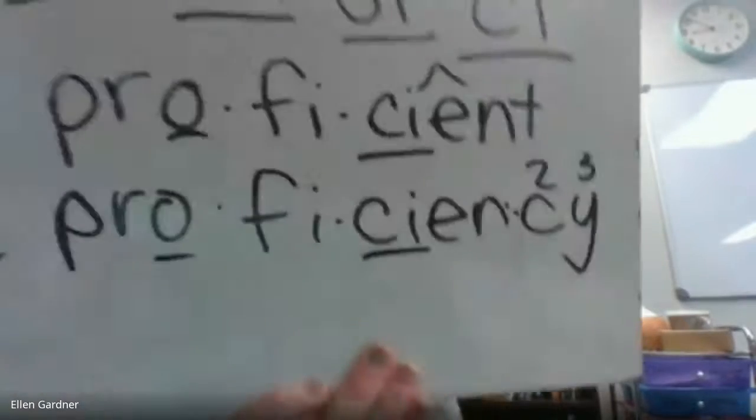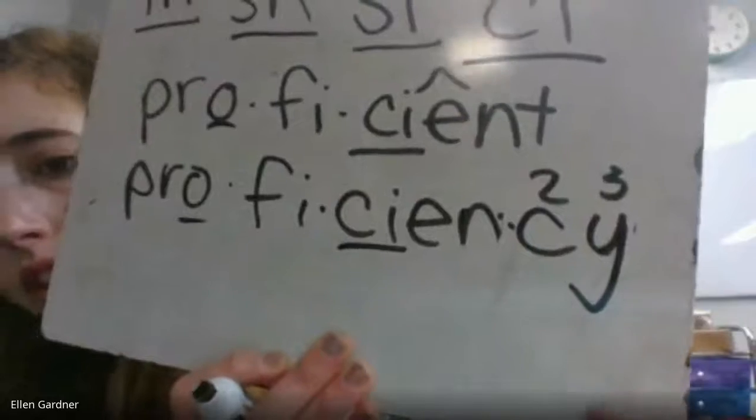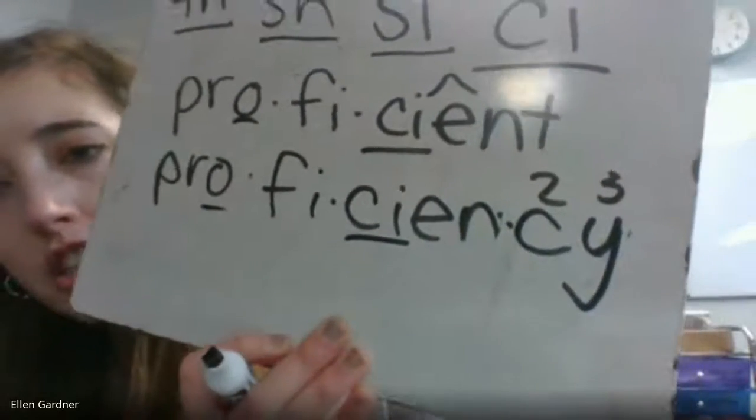I see Ariant writing in excellent print and cursive, writing both of them. Same with Alina, that looks good. Proficiency, swap out that T for CY, proficiency.